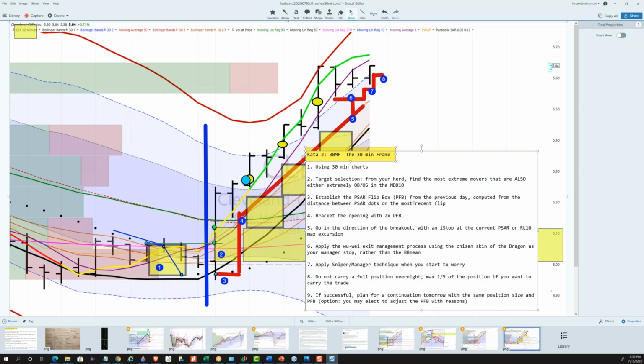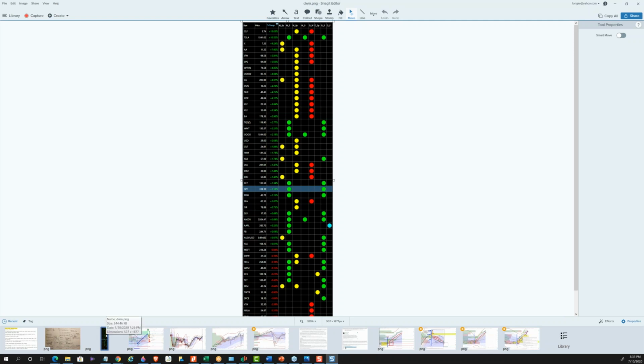So using 30-minute charts, the target selection is from your herd. So you're studying however many symbols are in your herd. I look at probably 30 or 40, and I just look at the extremes of the gains and the losses. I'm looking for themes and for outperformance. Like Monday, Cliff, Tesla, U.S. Steel, Alcoa were all exceptional big winners. Down on the bottom, there's Nikola Motors, the VIX, Virgin Galactic, Twitter were the big sell-offs today.